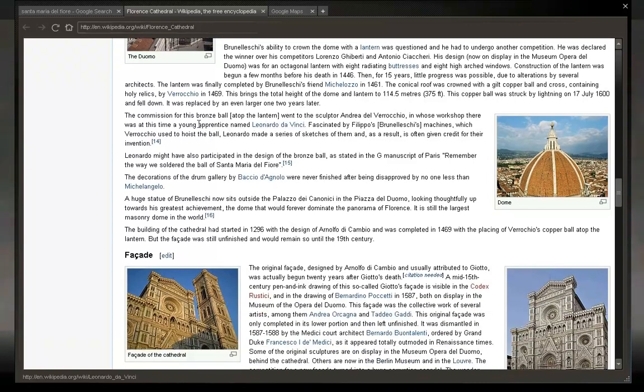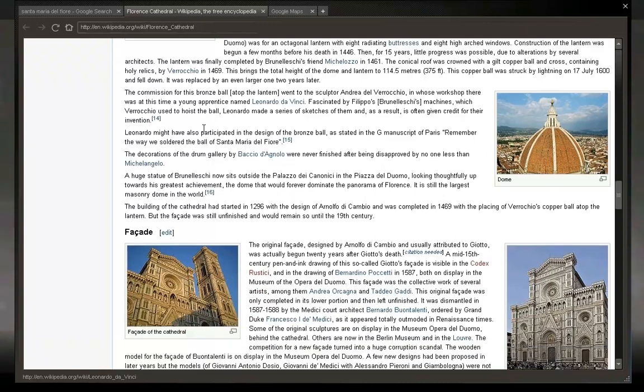Where were we? The commission for the bronze ball atop the lantern went to the sculptor Andrea del Verrocchio, in whose workshop there was at this time a young apprentice named Leonardo da Vinci.